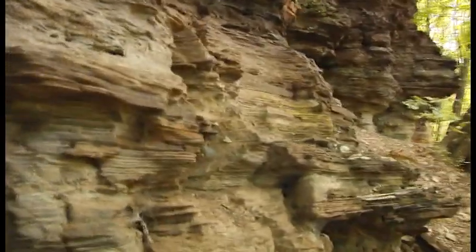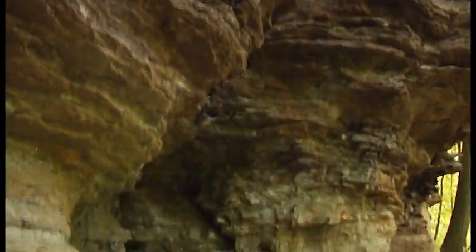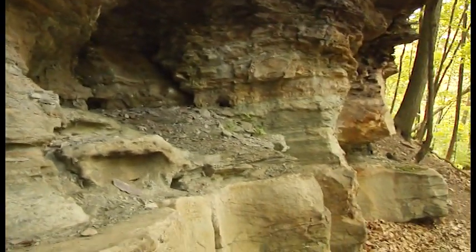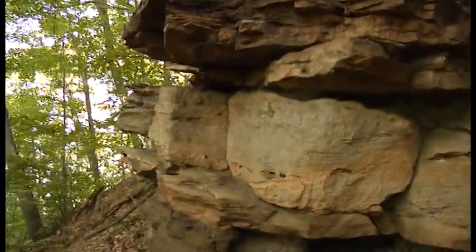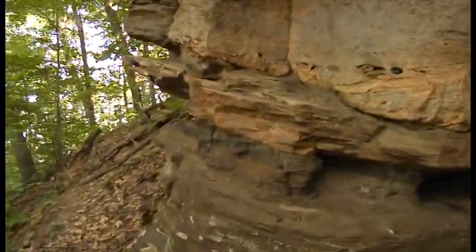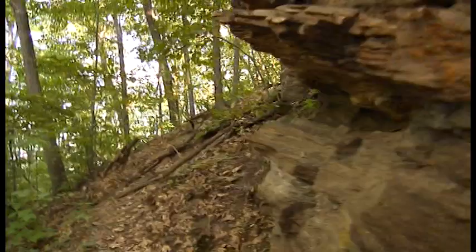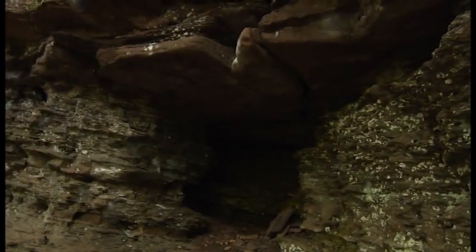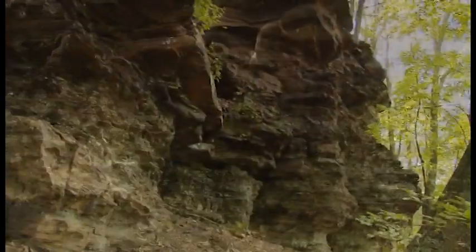The softer, more fragile rock has eroded in these undulating curves. The harder stone has cleaved off in somewhat more angular chunks as it's been undermined by the softer layers eroding away beneath it. That process continues even now, with groundwater flowing through these layers, washing them away grain by grain, freezing and expanding in winter so that even bigger pieces break away.